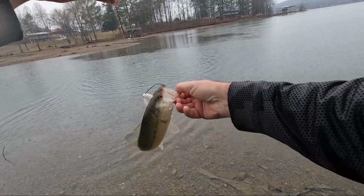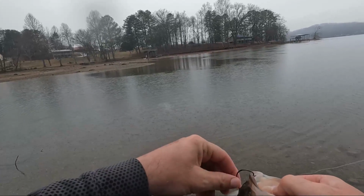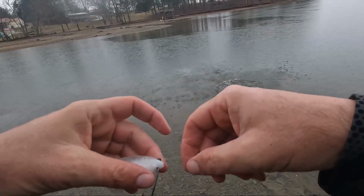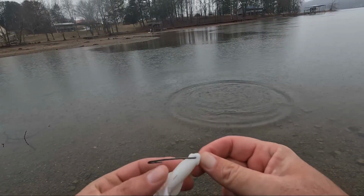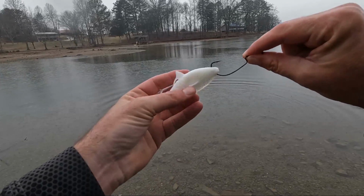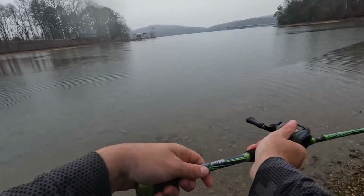Well, it looks like a bait fish. When they're in an eating bait fish mood, anything that resembles a bait fish pretty much can get hammered because they're just all keyed up. But I hooked it like that. That seemed to work. Whether it's the best way, I don't know.